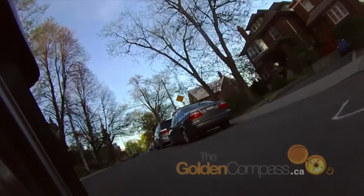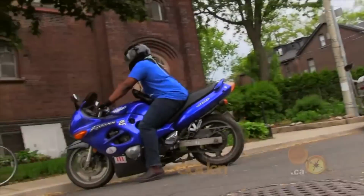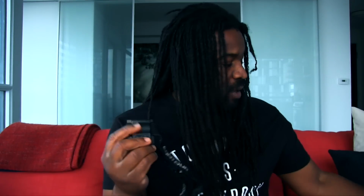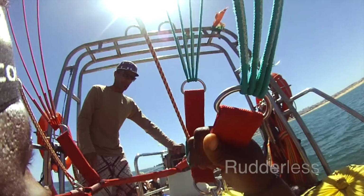You could attach this to handlebars, you could attach this to an ATV, you could attach it to a dirt bike, so many things you could attach it to. When I was in Lagos, I used this piece, which is kind of like a little headband thing. And then now you have the cameras right here. It's literally just turn it on, film it.